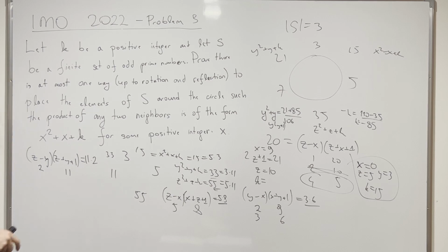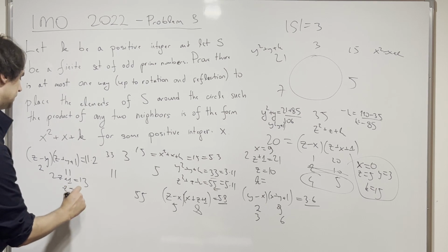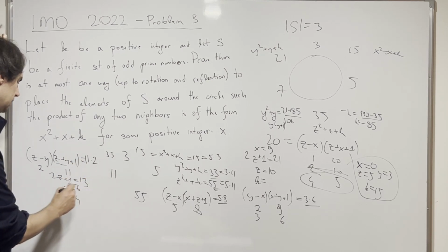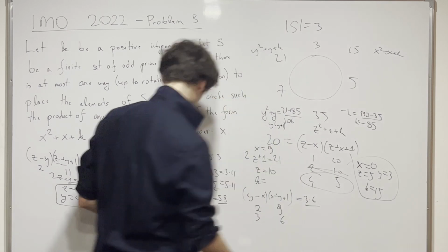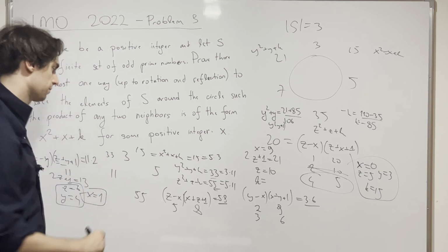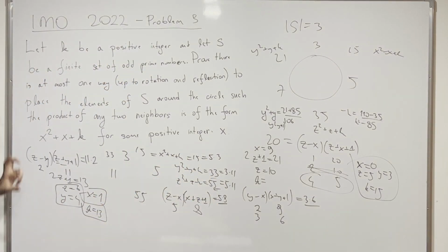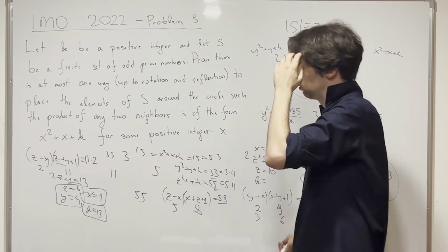Let's say take this case, and we have 2z plus 1 is equal to 13. That means z is equal to 6, and y is then equal to 4. Yep, all is good. So z is 6, y is 4. What does that make x? Well, we can find it here, because z minus x is 5. That means x is equal to 1. And now what do we have? x squared plus x plus k is 15. So k is equal to 13. And this is in fact the only way we can form these numbers.